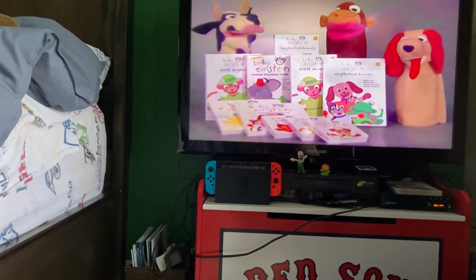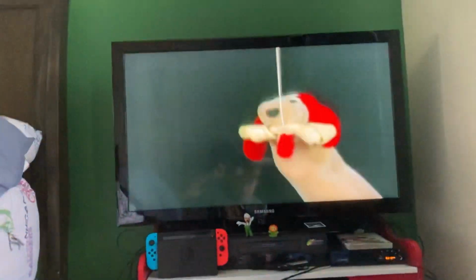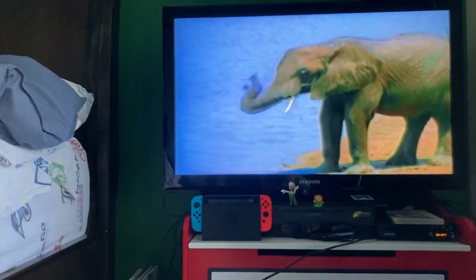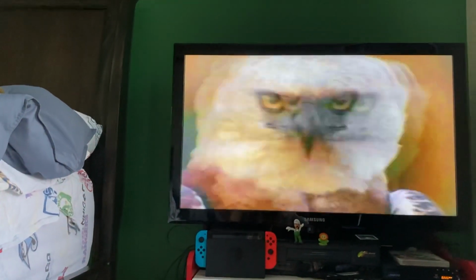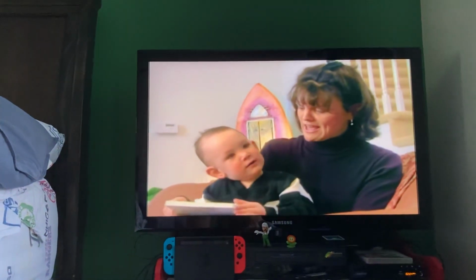Neighbourhood Animals explores the animals you'd see walking in the park with your child. And World Animals takes you into nature, showing exotic animals in their natural environment. What's a monkey say?